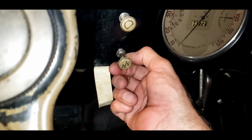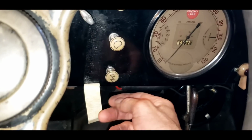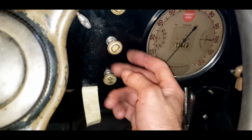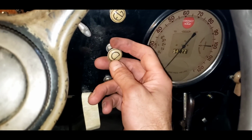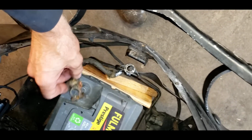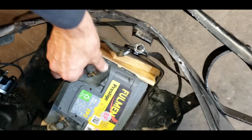Starter. Isn't that the contact? Battery dead? Jeez. The battery's dead. Yeah, battery's dead. Let's fix that. Gotta hook up the battery, that's the problem. Got some sparkles. Okay. Now we're talking. Okay, let's get back in here.